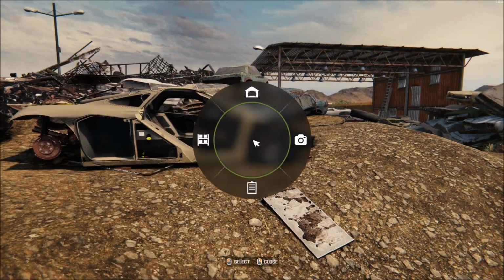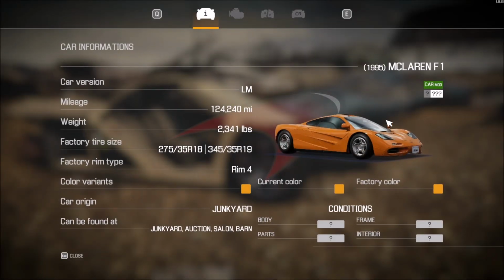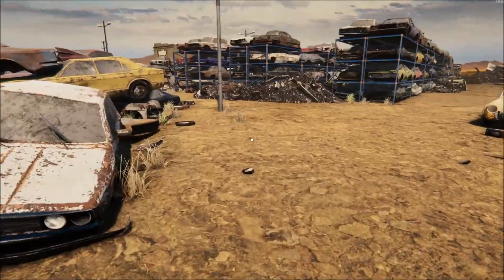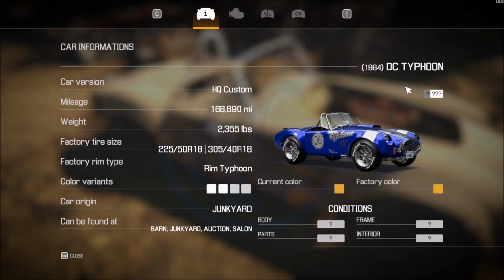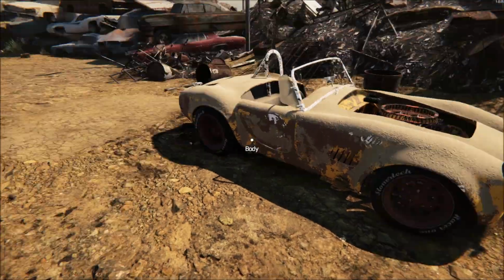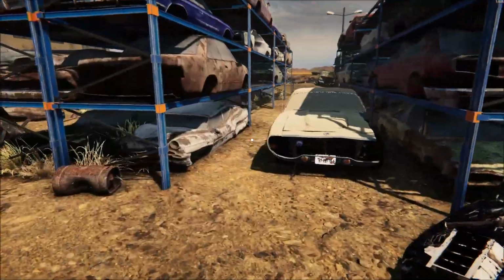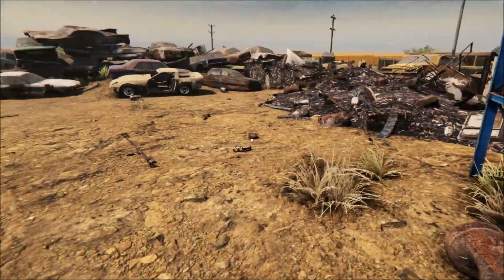No, I don't want to do that. Can't get up here at this thing. There we go. Oh, McLaren F1. We have done one of those. I know we've done one of those, and we've kept it. Very, very expensive car. So, DC Tycoon HQ Custom. That's just a crappy config I have on my hard drive. GTX we've already done. This is a standard.